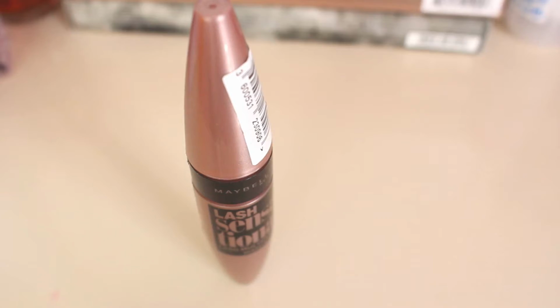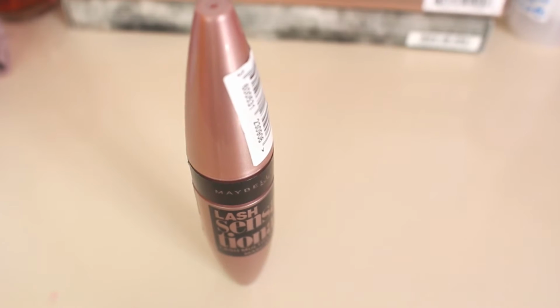Next I'm going to be showing you a mascara, and I don't actually have the high-end version of this. I'm pretty sure everyone's heard on YouTube about how amazing this is. This is the Maybelline Lash Sensational Mascara. This is a dupe for the Benefit Roller Lash Mascara. I haven't bought it. I don't really want to spend about £20 on a mascara. I don't see any point.